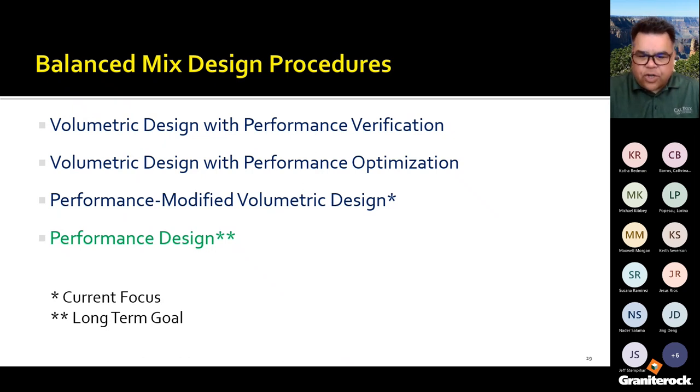And then the last one is performance design, which is really where we just give the mix designer full freedom: you just do whatever you need to do to create a mix that will meet those performance requirements. You're not guided by a specific mix design methodology like Superpave. Maybe you can use Hveem, maybe you can use Marshall, or maybe you can just use your regular experience, and you look at different ways to put the mix together to meet that performance criteria.